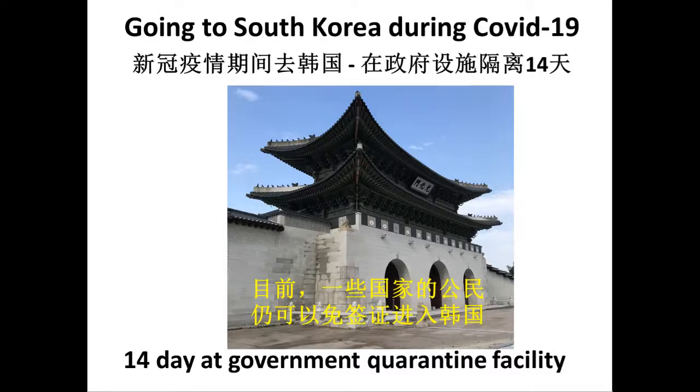Going to South Korea during COVID-19. South Korea is one of the very few countries in the world now which still honors its visa waiver agreement with other countries, provided the other country also honors the agreement. Currently, citizens of about 30 countries can still go to Korea visa-free. If you hold a passport from the US or UK, you can enter Korea as a tourist visa-free.